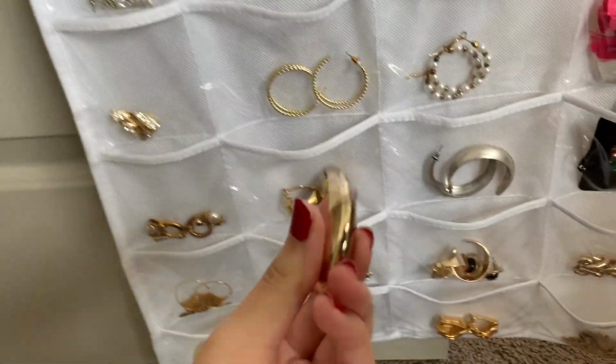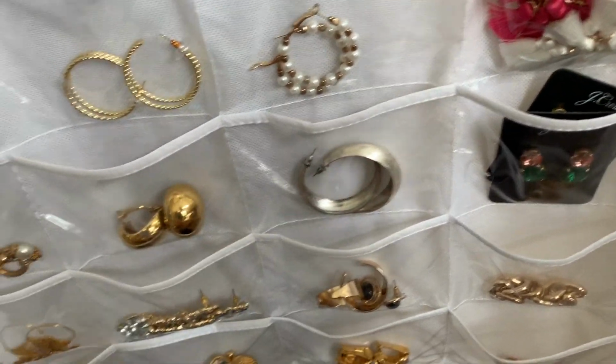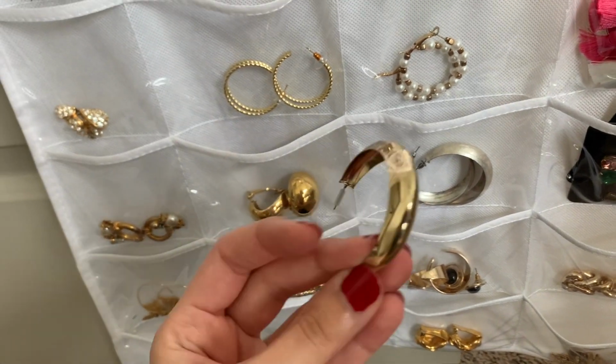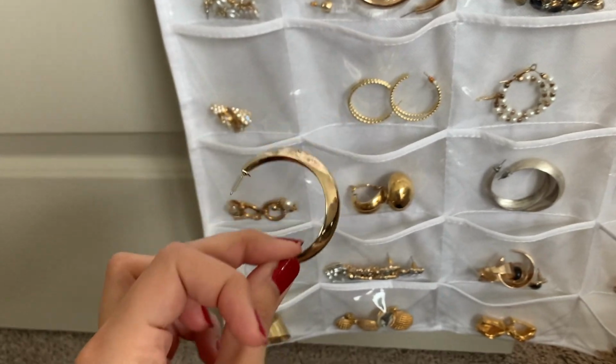Okay, so I have two colors of these. I have the silver, which is right here. It's a brushed antique looking silver. And then I have this shiny gold. These are both from Free People. I don't like the gold, and I know where the other earring is. So I'm definitely gonna get rid of this one because I don't wear it. I just never use it.